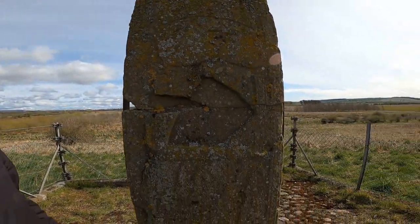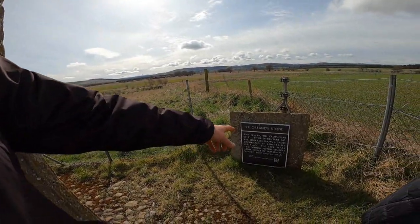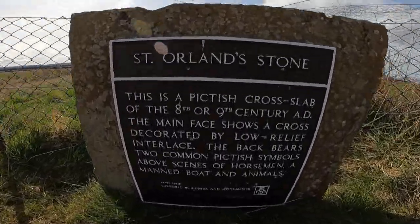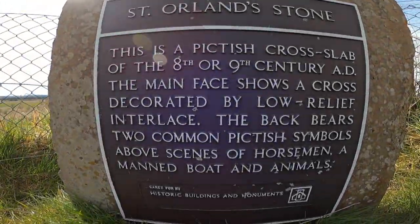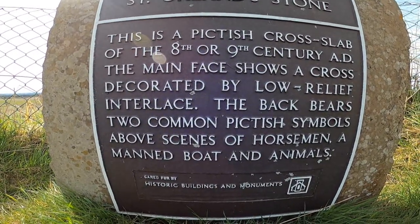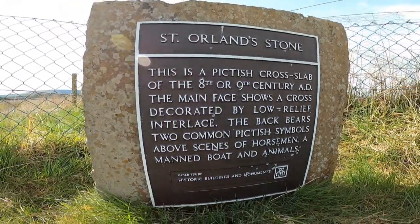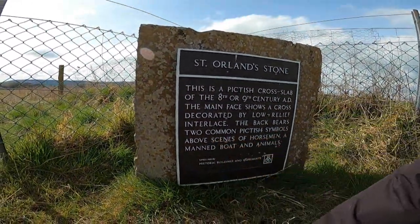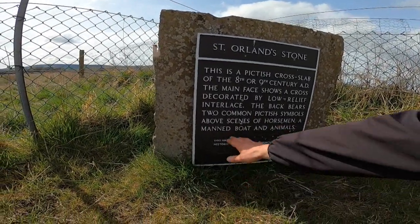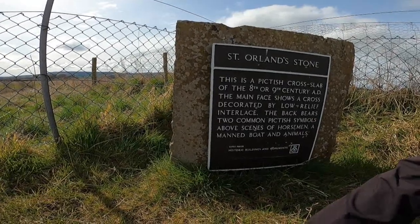What a crazy scene. It says this is a Pictish cross slab of the 8th or 9th century AD. The main face shows a cross decorated by low relief interlace. The back bears two common Pictish symbols, above scenes of horsemen, a manned boat and animals. So on this sign it says it's common Pictish symbols. So that must have been the horsemen and the animals, because apparently the manned boat, this is one of the only ones in Scotland which shows that, or the only one.